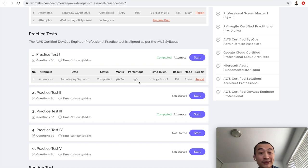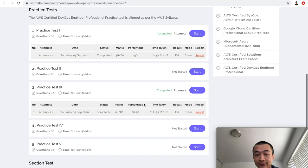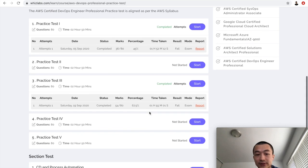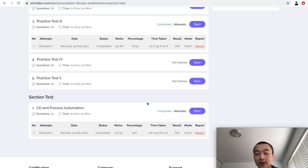So this one, I got only 45%, fail, but that's fine. This one I failed also, I got 67%, it's slightly better. And they have one section test called CD and process automation. I completed this one as well.